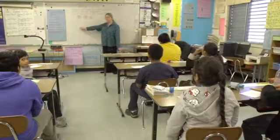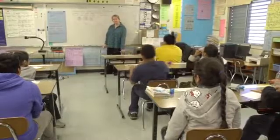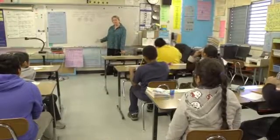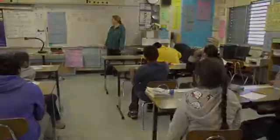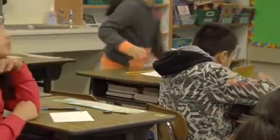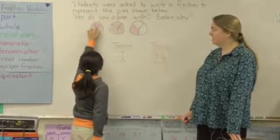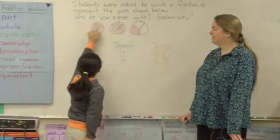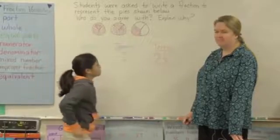And when you're talking about the denominator, what does that 3 mean in a denominator? 3 what? 3 pieces do what? 3 pieces in a whole. 3 pieces in a whole. And can you come up and point out the 9? Where do you see the 9? There's 1, 2, 3. Loud. There's 1, 2, 3, 4, 5, 6, 7, 8 pieces. Thumbs up if you can see the 9 that she pointed out.